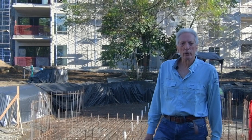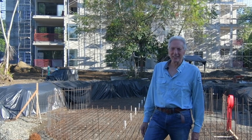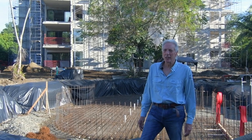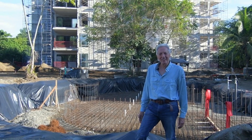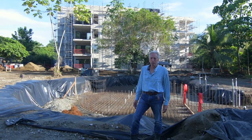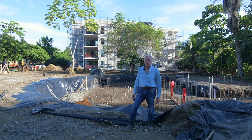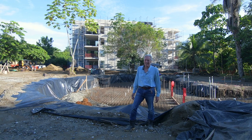Let's take a walk over to the future sites of Crocodile Bay Marina and Marina Village. But while we're walking, I will use the time to tell you a little bit about the different services and amenities that you could expect at Botánika. After all, it is the level of services and amenities that will drive guests from all over the world to come and visit.